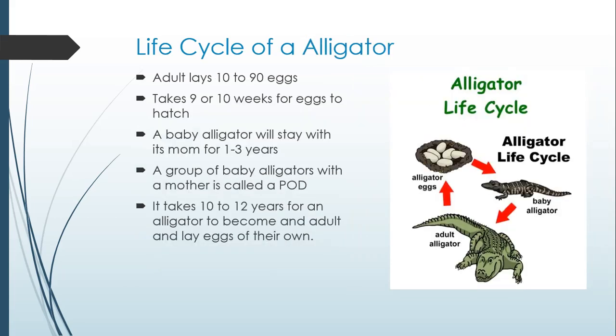So next up, we have the life cycle of an alligator. Seriously, I prefer alligators to snakes, even though they would probably just eat me. I would think I prefer that to a snake.